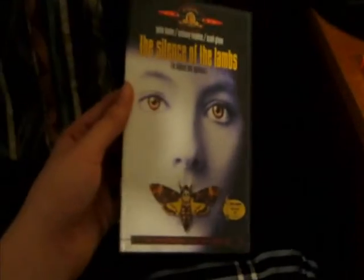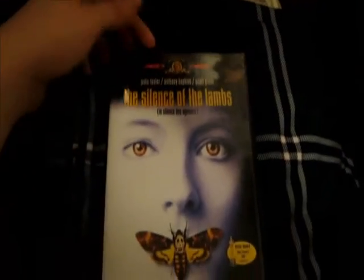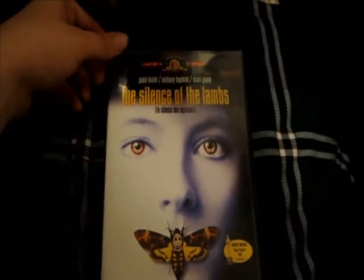And the last one I have is The Silence of the Lambs. For those who don't know, this is the Hannibal Lecter movie. And this movie is very intense. It's not the goriest movie ever, but it's pretty disturbing mentally. And yeah, I recommend watching it.